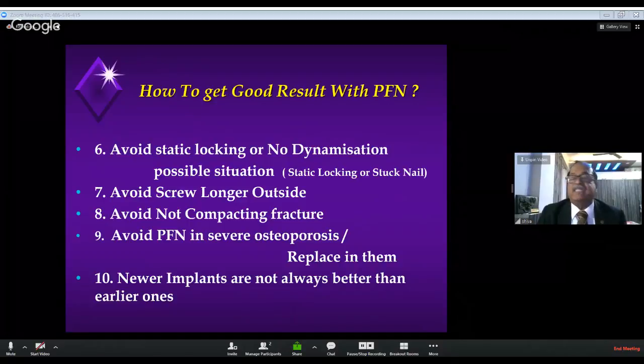For the information of Dr. Ashok Sham, I have muted my sound because there is some echo coming to me. So if you want anything, you can call me on my mobile.